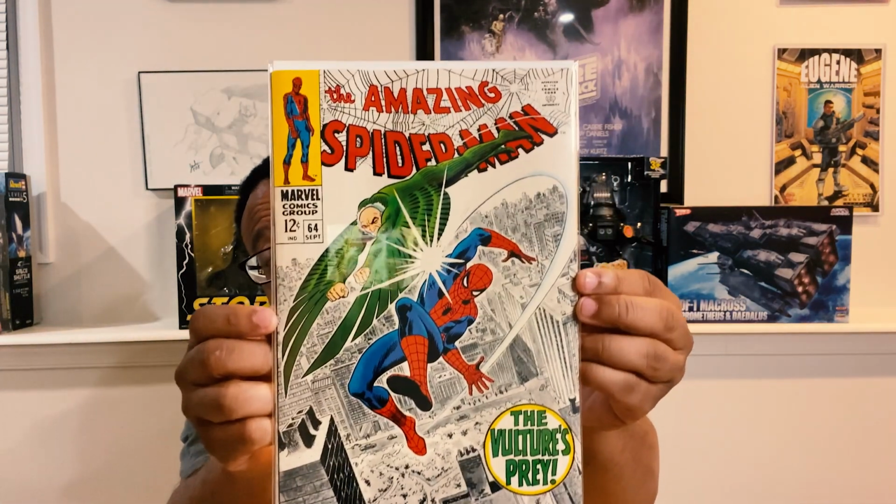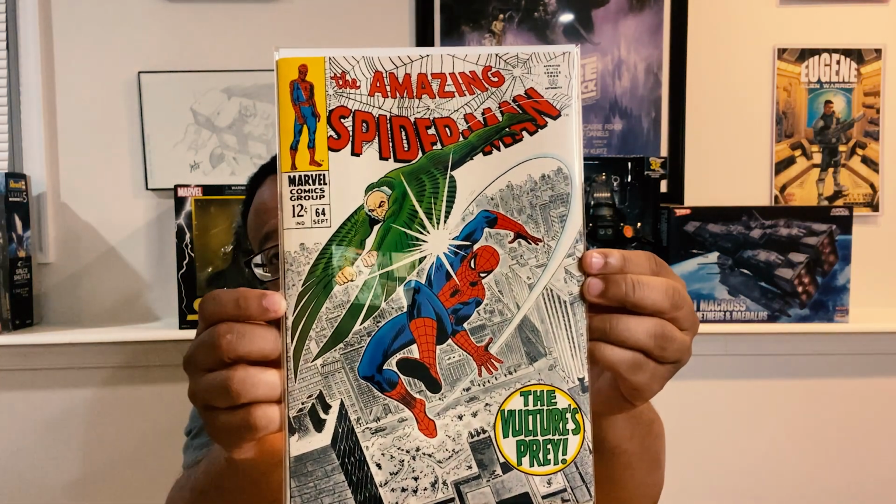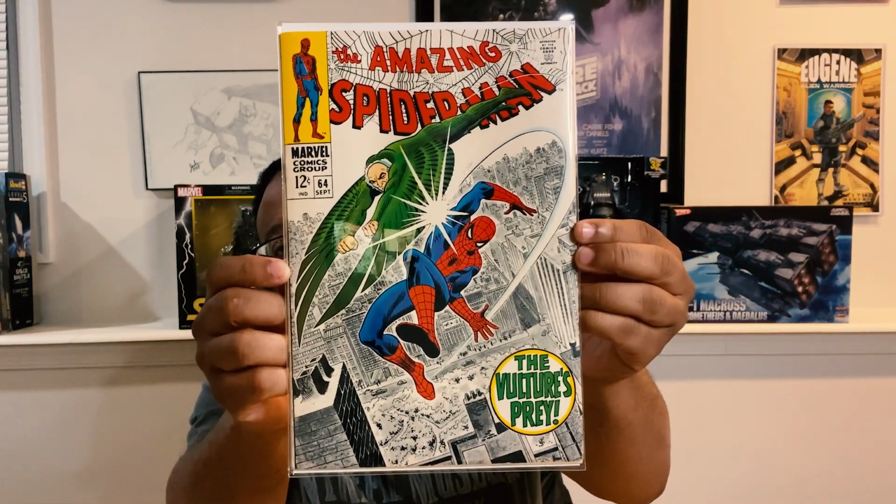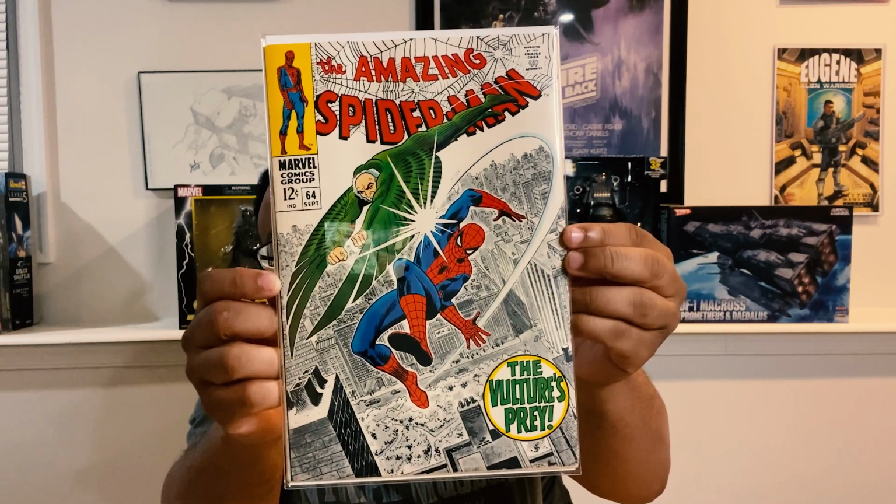Possibly better, but it's a real clean copy, bright white. I read this one last night, and it's a great issue, a lot packed in it. Spidey battling the Vulture with a sprained arm, and the Vulture actually defeats Spidey in this, and then he flies away.